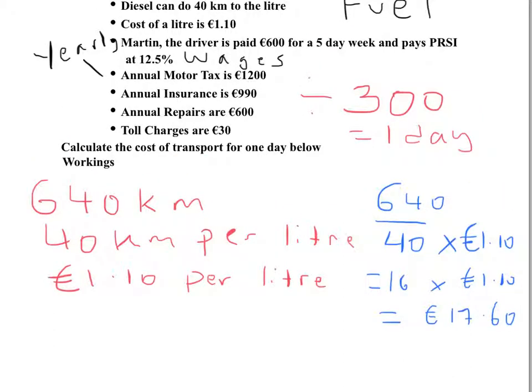Now, let's have a look at our wages. Martin, the driver, is paid €600 for a 5-day week, and he also pays PRSI at 12.5%. Now, PRSI stands for Pay-Related Social Insurance, and the rate in this question is 12.5%. On a wage slip, you would deduct the PRSI from your wages. However, remember, the employer is the person who pays it. So, in this instance, you get Martin's wage for 1 day, and then add the PRSI onto it. So how do we do that?